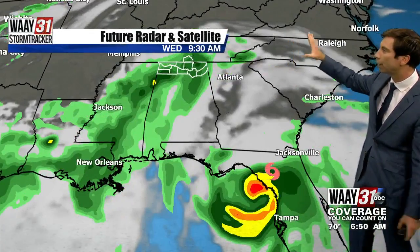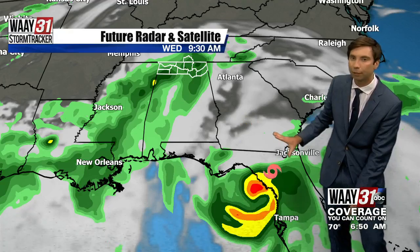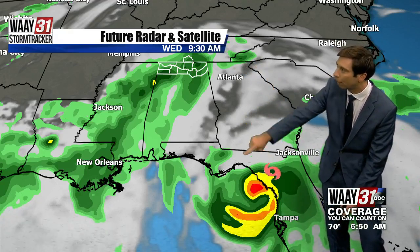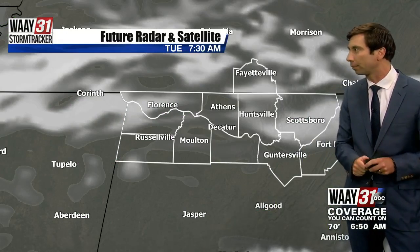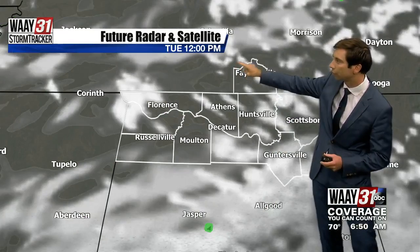What we're seeing on future radar and satellite, there's Elsa right there, so well off to our southeast, but we actually have a warm front, and it's actually picking up some of Elsa's tropical moisture and feeding it into North Alabama over the next 24 to 48 hours. So getting a little bit of an aid from the tropical system, kind of an indirect aid. Direct impacts, again, hundreds of miles off to our southeast.